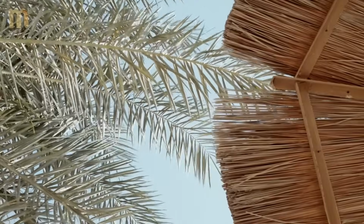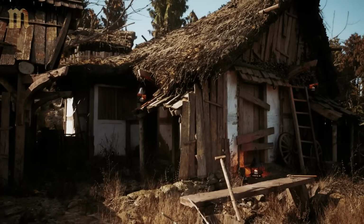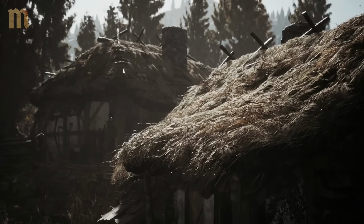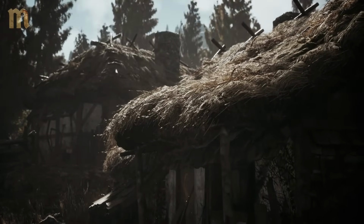Thatched roofs, nature's insulation. If you've ever seen a medieval house in movies or illustrations, you've probably noticed the thatched roofs. These roofs weren't just charming. They were a practical and effective solution for keeping heat inside during winter.